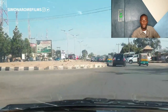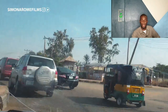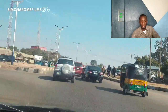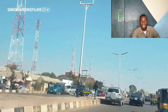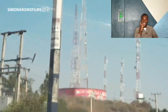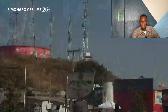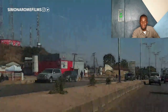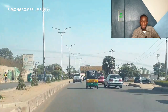So also where we are driving to now is Secretariat Junction. A very gigantic water tank. I think this is the biggest water tank I've seen in this town. The rest are not as big as this. NTA Park Axis, Cut Off Appeal.